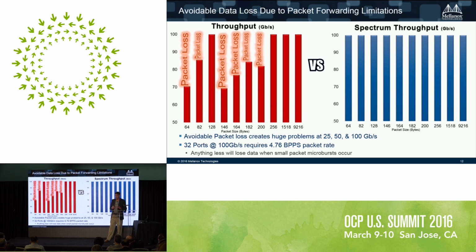So we can handle full line rate from 64 bytes all the way up to mega packets at 9K jumbo frames. And if you look at the numbers here, 32 ports at 100 gigabits per second requires 4.76 billion packets per second. Anything less than that means that it's not a line rate, full wire speed across all packet sizes. So this is avoidable data loss, and simply it shouldn't happen. You shouldn't have to worry whether your network is dropping packets, not because of congestion, not because of an incast situation, but because of the underlying hardware in the switch, and we don't do it.